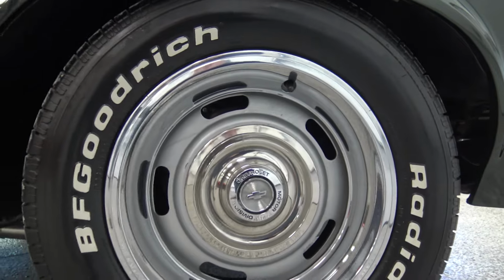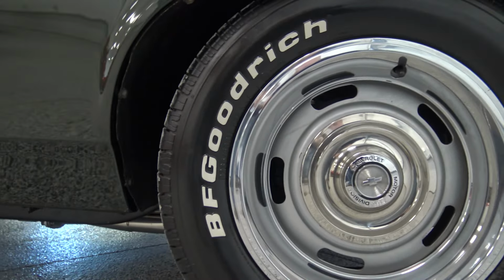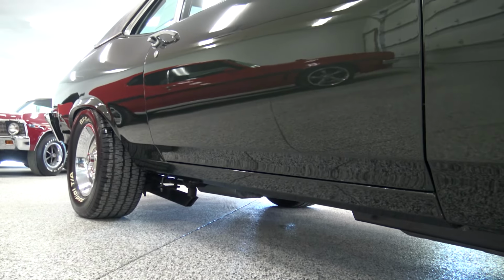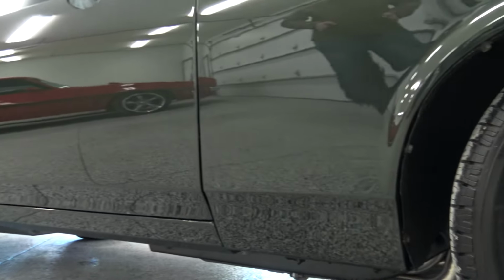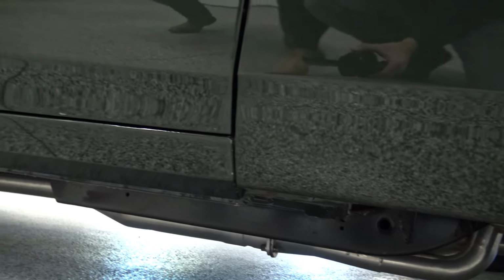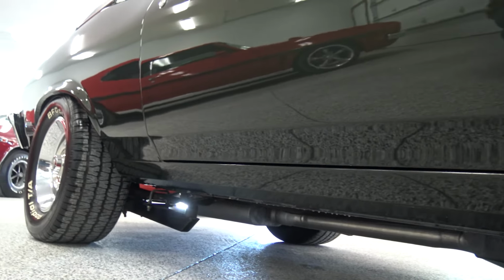Now, I'm not a huge fan of rally wheels. That's the first thing I usually change, but as Dalton mentioned before, the way this car sits and the stance of it, it just fits this car perfectly in my opinion. Agree. Another thing too I think is kind of funny is we're not a fan of big hood scoops either. But on this car, it fits perfect. I wouldn't change anything with this car.